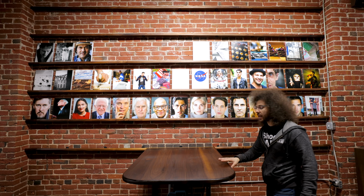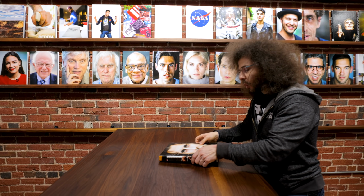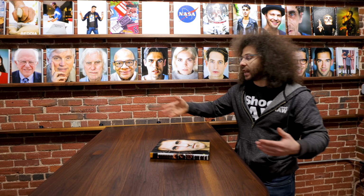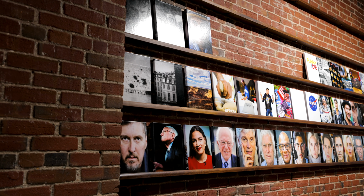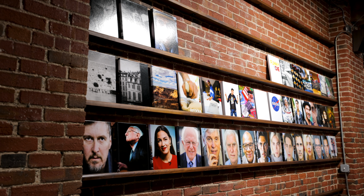But this is cool because right here, we've got this little desk that I had made. The whole point of this is that when we're allowed to, I can have people over and we can sit here and we can have discussions and we can look at the books and other people can come by and look at the books when that's all allowed.